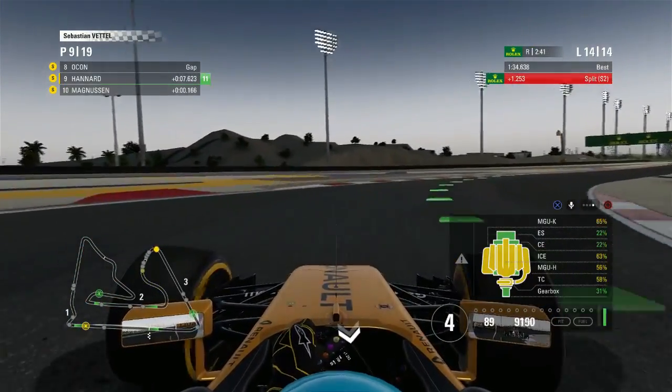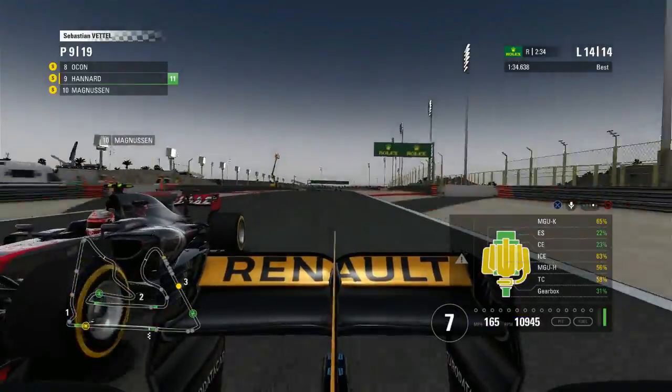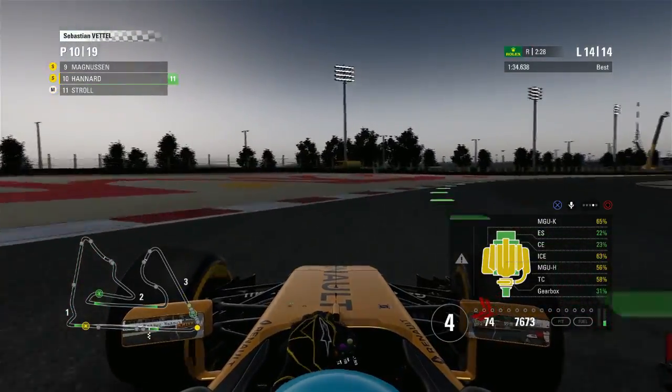And we're coming round the final couple of corners. We've gone a little bit wide there. That'll give Kevin Magnussen a chance. We're going to take this defensive line. Magnussen having a look down the inside now. As we go into the final corner, we're going to give him space.